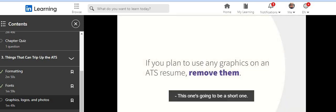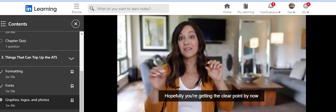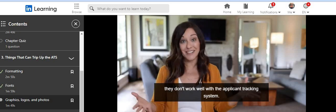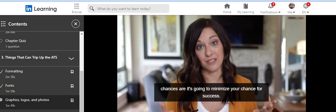This one's going to be a short one. If you're using any graphics, graphs, photos, or logos on your resume, and you plan to apply for any jobs through an online application process, peel them out of there. Or better yet, create a second resume without all of those extras. Hopefully you're getting the clear point by now that all these little pieces of flair, as I like to call them, they don't work well with the applicant tracking system. And if it's not talking to the applicant tracking system, chances are it's going to minimize your chance for success.